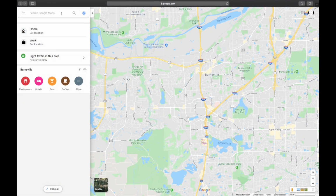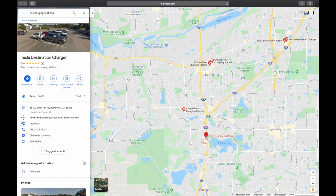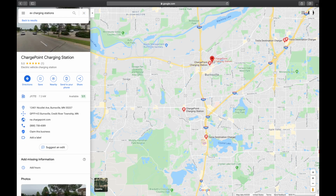There are two main sites that I usually use when I'm planning a road trip of this magnitude. But I asked the Minnesota Tesla group on Facebook what their suggestions were, and they had a couple that I hadn't used before. First, Google Maps. Apparently you can search for EV charging stations and it will show nearby charging options. But it appears to be on a point-by-point basis. So you could plan a whole trip this way, but it would be very tedious. However, in an unfamiliar location, this is a handy resource.